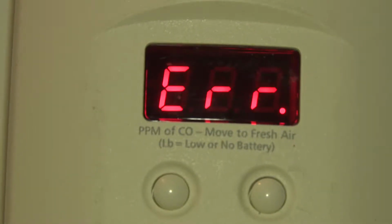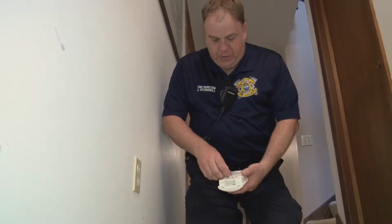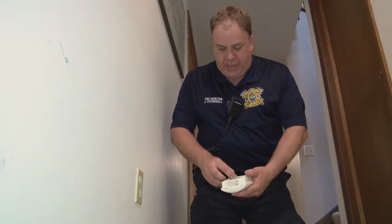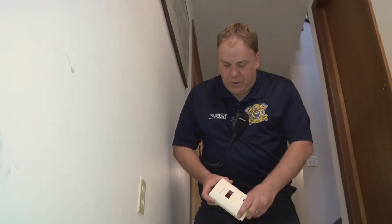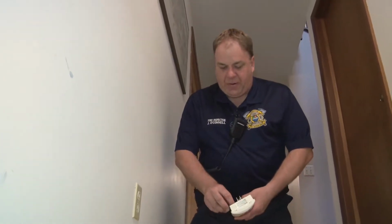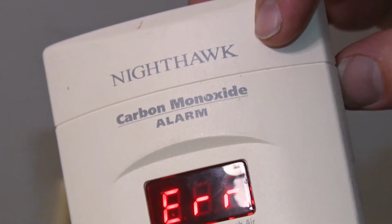So here's our CO alarm that's given us the problem with the ERR on it. So I'm unplugging it. And with the ERR, normally the carbon monoxide alarms are only good for 5 to 6 years. And what I've found is that there's a date on here, and this company, Nighthawk, is now making their alarms go ERR. So even if you replace the battery, which this one does not have a battery, it will still keep beeping ERR. So basically what you need to do is to replace this with another carbon monoxide alarm.